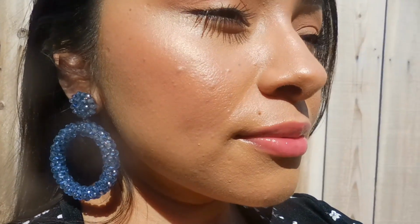Here is what my skin is looking like in natural lighting. This sun is really in my eyes, so I'm just trying my best. But you guys see all this natural glow. You can kind of see the highlighter, very subtle, but it's still there. This is what the foundation is looking like maybe 30 minutes after I applied it. I just picked up my son, so here I am.